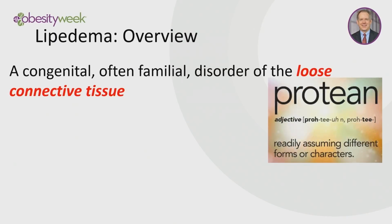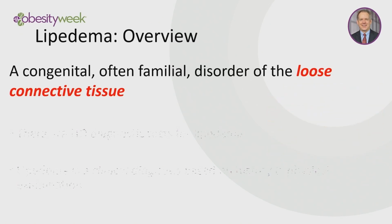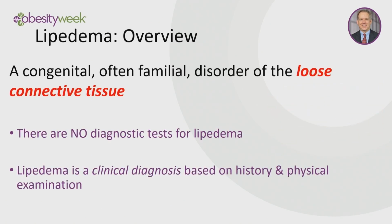And as you'll see as well, it's not just about big legs. Lipedema patients have protean manifestations, which we'll go over. There are no diagnostic tests for lipedema, as Jonathan alluded to, and lipedema is a clinical diagnosis based on history and physical examination, hence the reason I'll be speaking today.